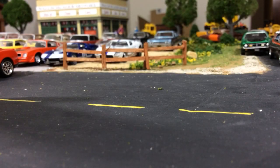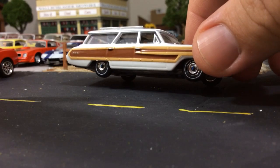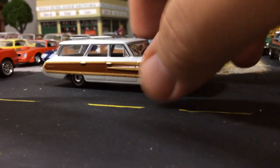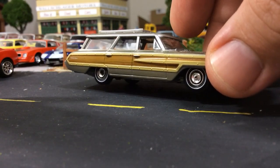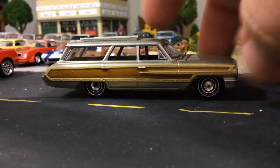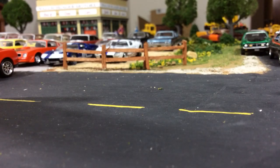So I think a better example would be this Ford Country Squire, because same thing on this. It's just a solid brown color. This is the first release of the Country Squire. But then here in the latest releases, you have the tampoed wood grain effect, and it looks much, much better. That is a killer wagon. These are great cars to collect if you're a station wagon fan.